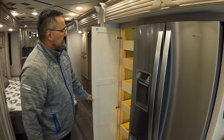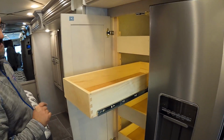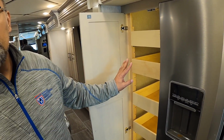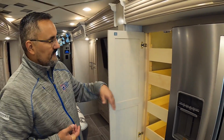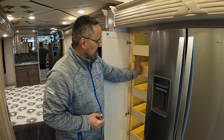And I really like this pantry, right? So these actually self-lock. Now if you just listen, you can hear it click. Oh yeah. Right, so it's got a locking mechanism in it, so if you are driving around, you don't have to worry about these flying out. I mean, I'm pulling on it right now. You actually got to push on it to release it.